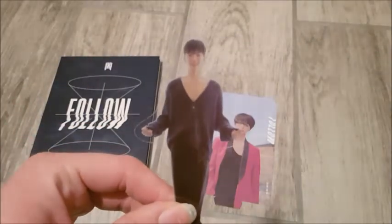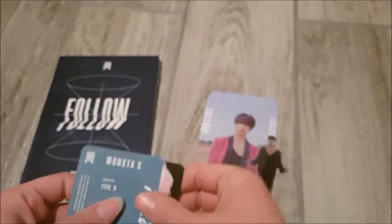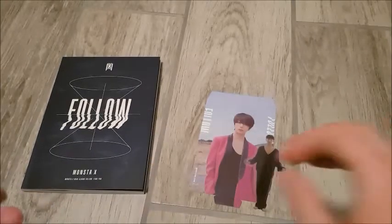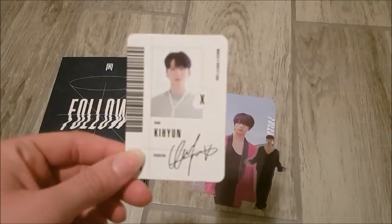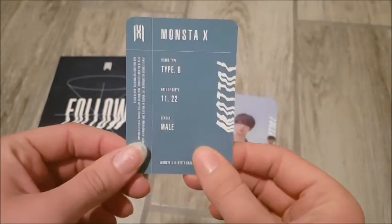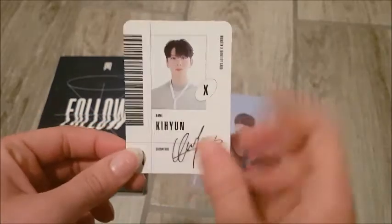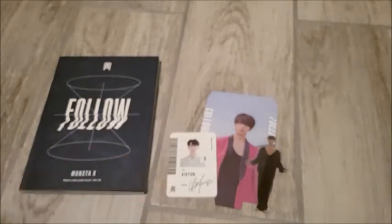Oh. Oh my gosh, Seonu, and he is so cute. And then I think there's two. Oh, that one's not. And you get two cards. So I got Kian. That's super cute. The Monsta X identity card. That's really cute. Kian is my second bias in Monsta X.